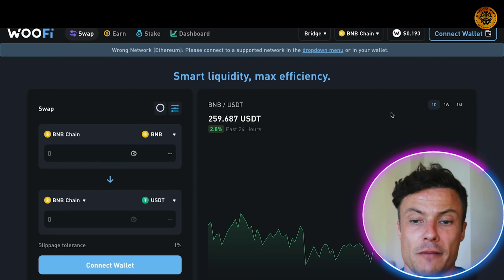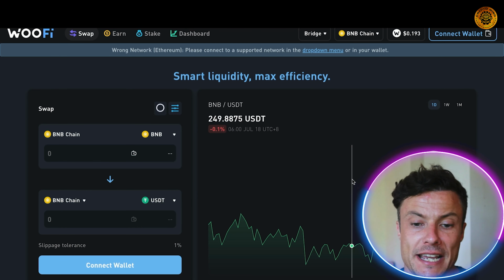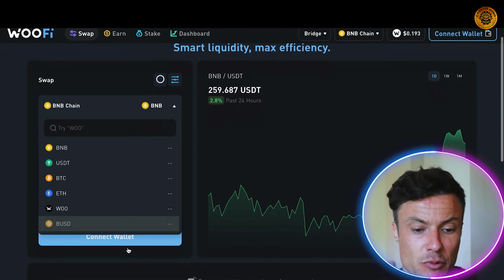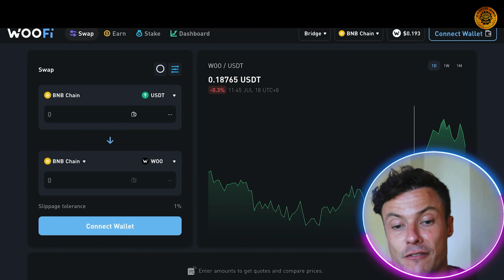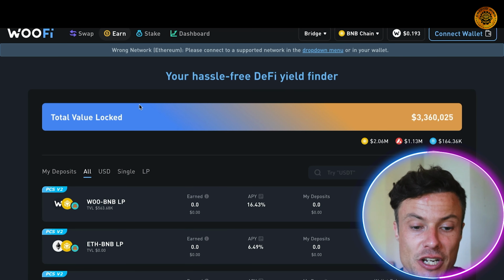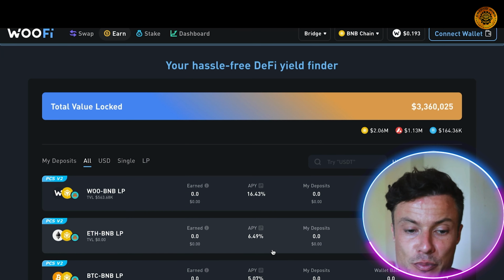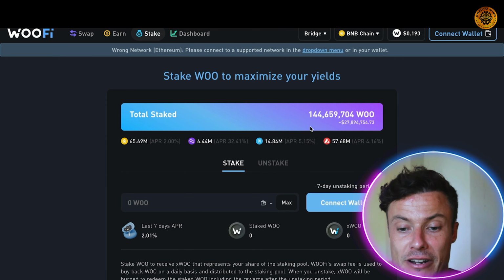Then going into the WOOFi part, guys, obviously you can connect your MetaMask just by clicking on Connect Wallet up here, and then you can see all of the different coins that they have available to trade here. Coming across to WOOFi, guys, you can see that there are various different features. You can obviously use the swap feature to change different tokens, and by clicking on things like earn and stake, you can see that there are various pools in which you can earn annual percentage yields. You can also do staking and earn various rewards this way.